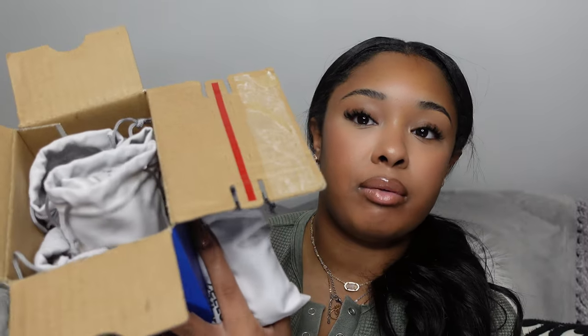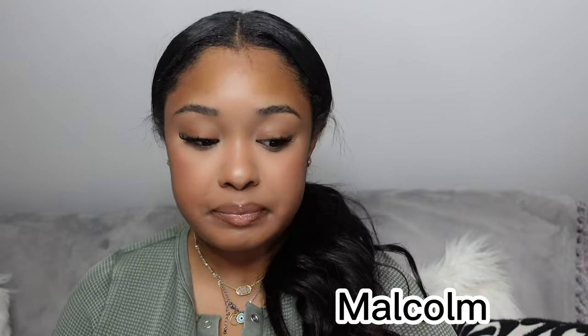You open the box, and they're all right here, ready to just get slid up. In each bag, they put one of these in there so you can wipe off your glasses. They also come with this plastic. This one is called Malcolm.